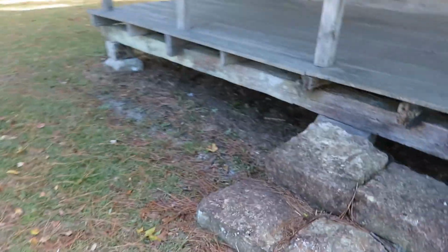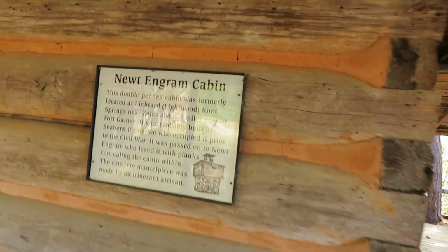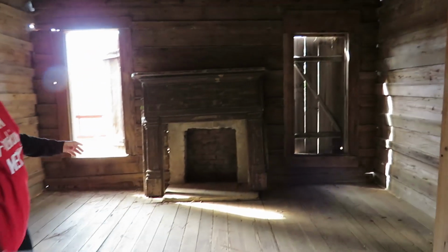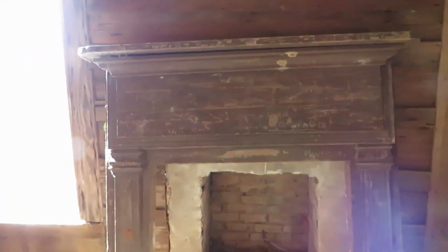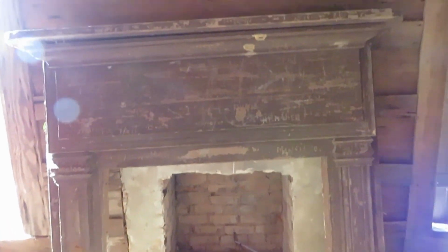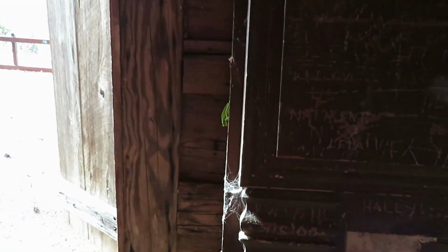Look at these steps. I'm going up some steps. Newt Ingram cabin. Well, there's the mantelpiece. Goodness gracious. It's been pulled away from the wall, too. Yeah, it's been dismantled. Hey! Is that a cane bed? I think it's a cane bed, probably, yeah.